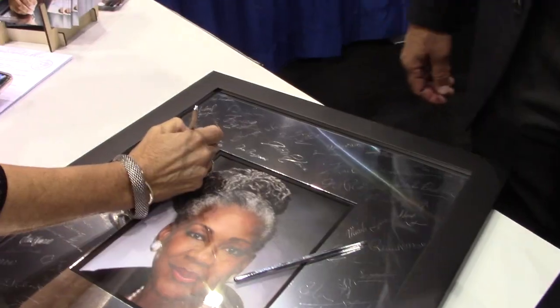We developed this product back in 2004 for the bridal industry originally as a wedding guestbook alternative, but have quickly realized that there is a need in the memorial industry for a guestbook alternative.